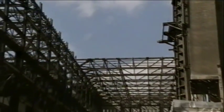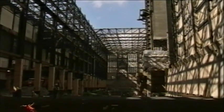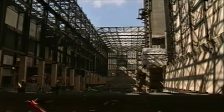Late in 1997, Rowan are gearing up to erect the first steel. Shell needs them to start on their 15-week programme on December the 1st, or the entire timetable for the building will be affected.